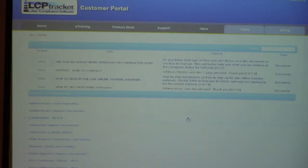Also, utilize the tools. LCP Tracker is a tool. The reports that it runs and the information that it captures are absolutely wonderful. We use it for compliance, and we use it for a lot of different functions. It's a great tool. Any questions?